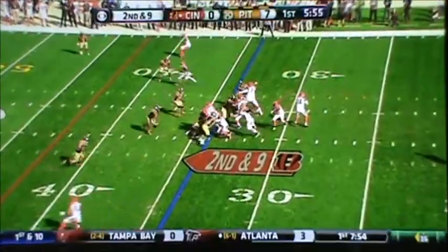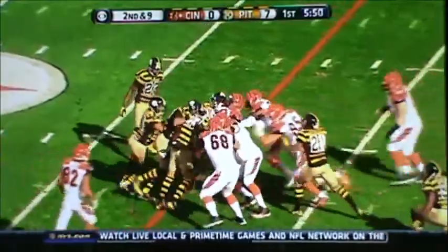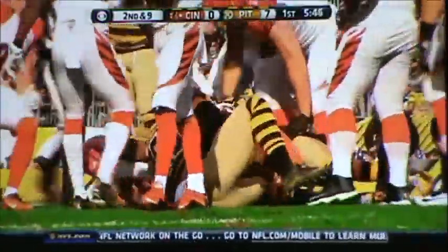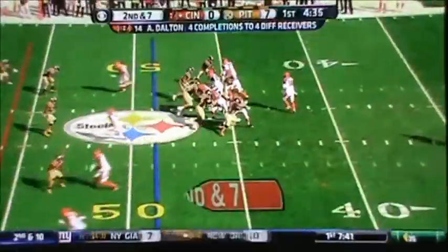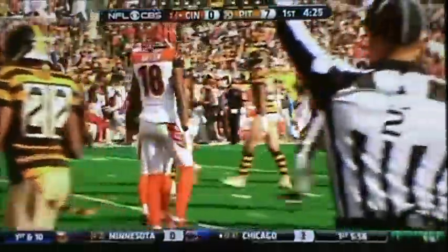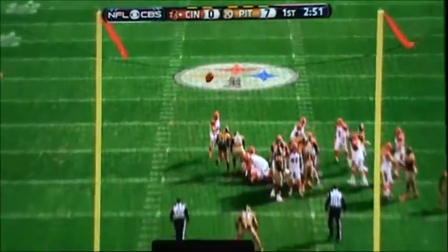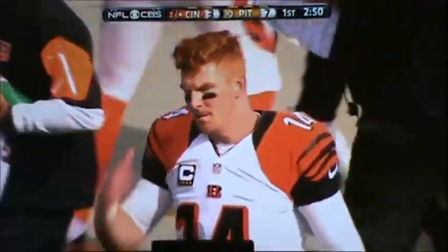Steelers. Draw play to Hill. Cuts it up. See, I hate when they do that. I hate when they can't stop them. And he pushes the pile all the way up to the 46-yard line to Cincinnati, first down. Dalton slings it down the middle. A.J. Green brought down at the 31-yard line, a gain of 20. Nugent from 44 is good, and Cincinnati is on the board.